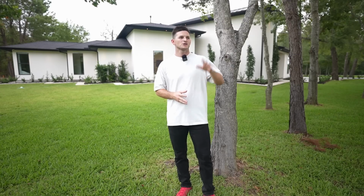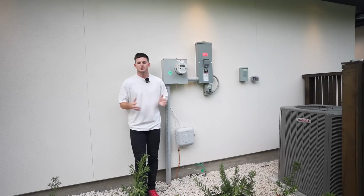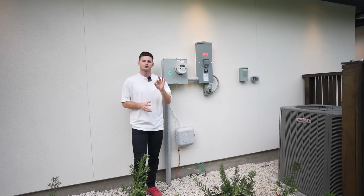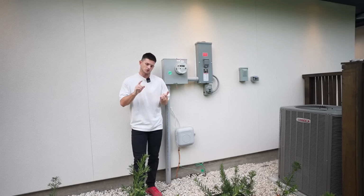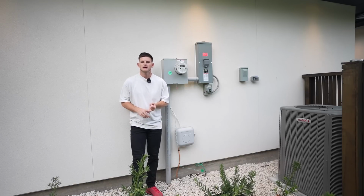So that's why, when I say permitting directly correlates to your exact location, that is significant. Here it's only $495. Just 5 miles that way, it would be $15,000 to $20,000. So now let's talk about the cost of the utility connections. For my home, I had 3 public utility connections, which are the water connection, the electrical connection, and then also the natural gas connection.